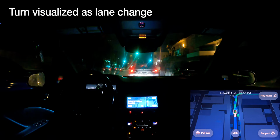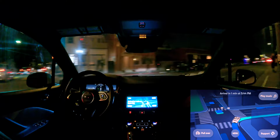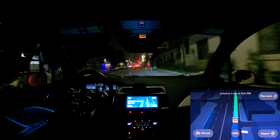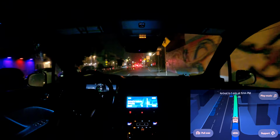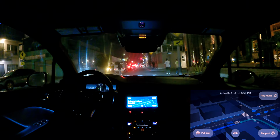Also interesting that this right turn is visualized as a lane change on the screen, or was if you go back a few seconds. All right, so maybe something about the street geometry here is a bit confusing to whatever code is putting up that turn signal. Kind of a hard brake for those people.